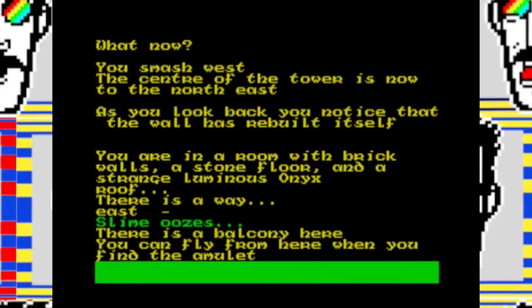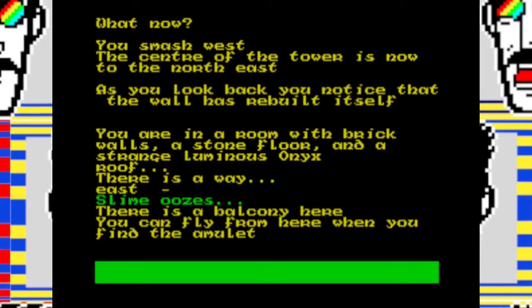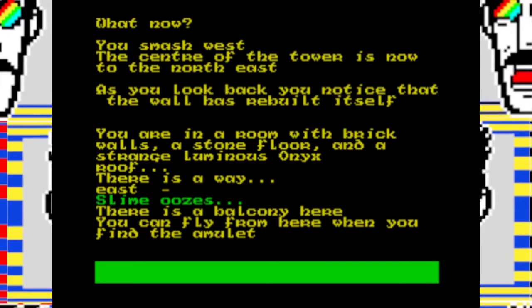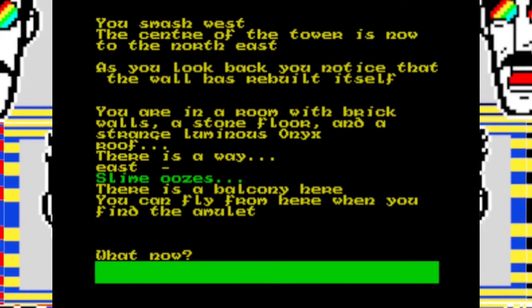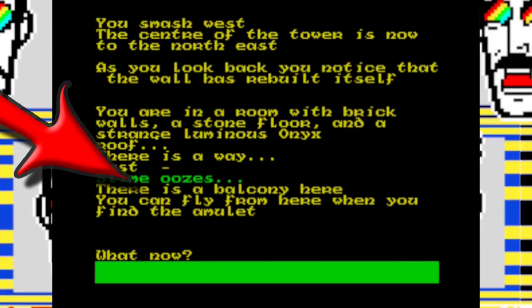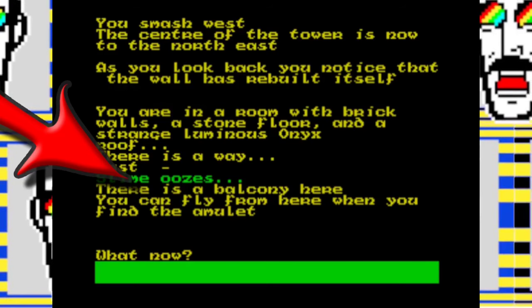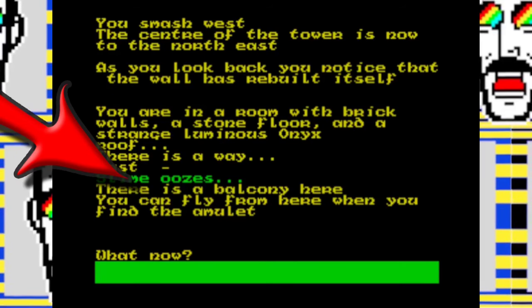But what about winning? At the start of the game, you're in the place you need to get to at the end, and I tell you that this is the entrance to the tower, and remind you when you go back there. There are also 2 other rooms where you can exit the tower, but only if you're winged. So if you do have wings, I'll say, There's a balcony here. You can exit the tower here when you find the amulet.